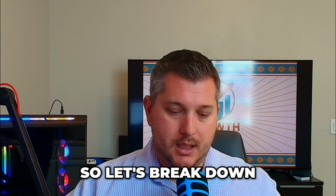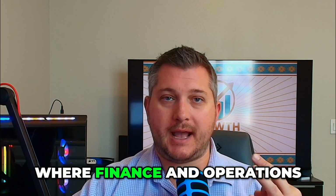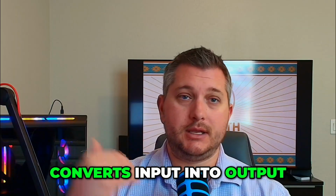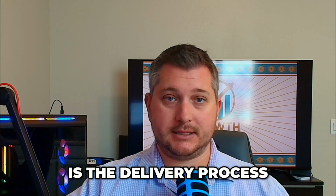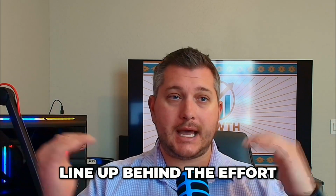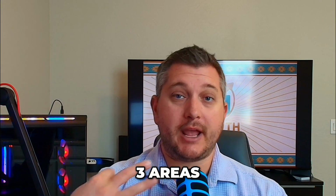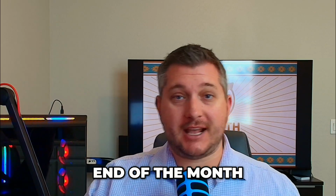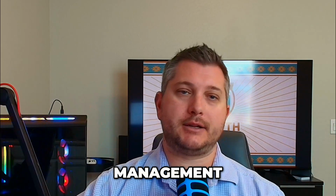So let's break down how FP&A supports operations. There are 3 core ideas where finance and operations intersect in a powerful way. Efficiency: how well the business converts input into output. Service quality: how consistent and reliable is the delivery process? Margin control: how do the dollars line up behind the effort? When finance helps measure and analyze these 3 areas, it gives operators real-time visibility into performance, not just at the end of the month, but while it's happening. That's how you move from reactive to proactive management.